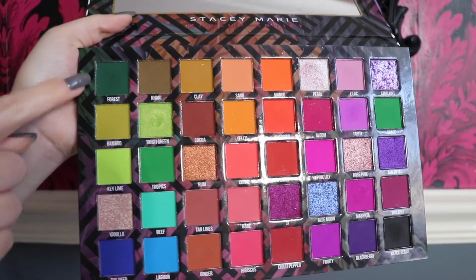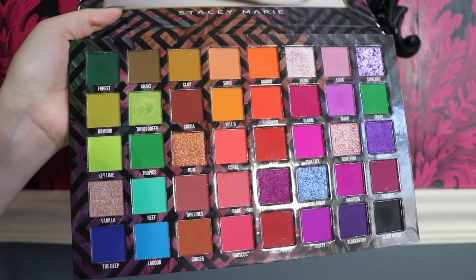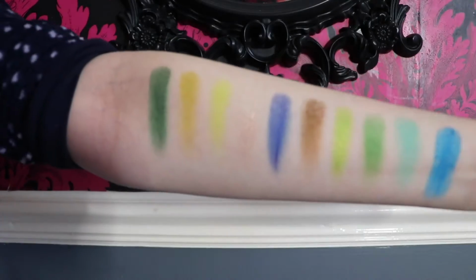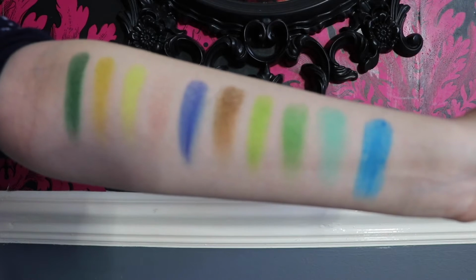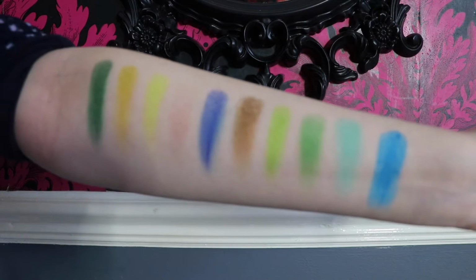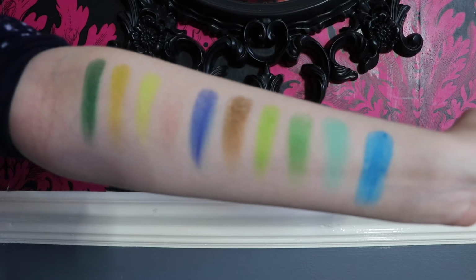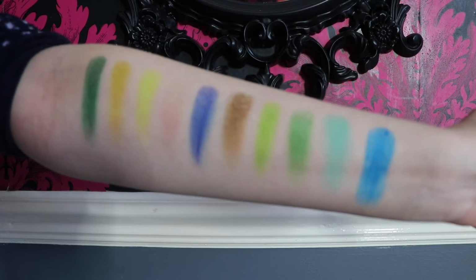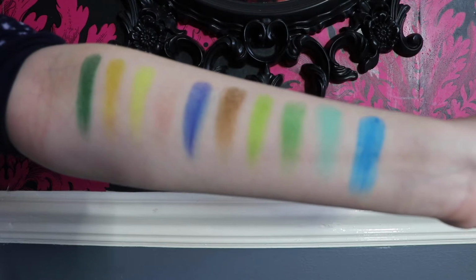Okay, so for swatches I'm going to go from the top and go down. So yes, let's start with that. Okay, so starting from the dark green going down to the blue, we have Forest, Bamboo, Key Lime, Vanilla, the Deep, Khaki, Tahiti Green, Tropics, Reef and Lagoon.